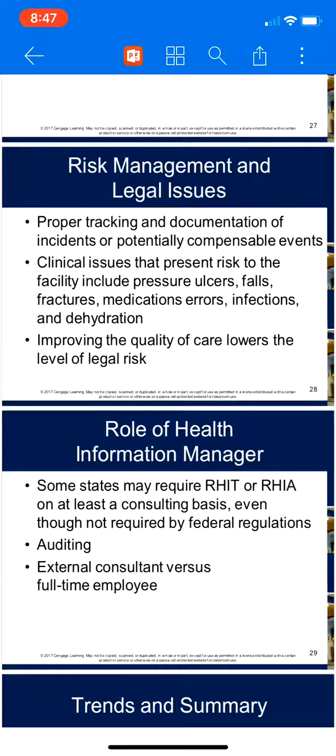Risk management and legal issues in the long-term care setting are similar to those in other healthcare settings. Proper tracking and documentation of incidents or potentially compensable events is just as important in the long-term care facility as in other settings. Clinical issues that present risk to the facility include pressure ulcers, falls, fractures, medication errors, infections, and dehydration. Long-term care facilities can use quality management techniques and monitor quality indicators to improve the quality of care and lower the level of legal risk.